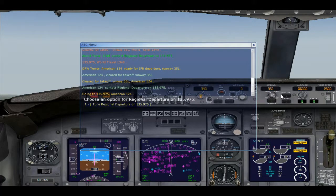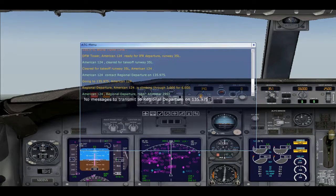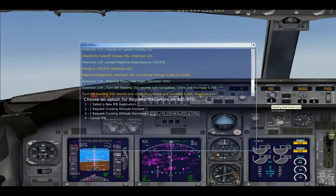Well, at least we're going straight on course and don't have to turn around. Departure, American 124 is climbing through 2,000. American 124, turn left heading 350, on navigation, climb and maintain 6,000. Turn left heading 350, on navigation, climb and maintain 6,000, American 124.